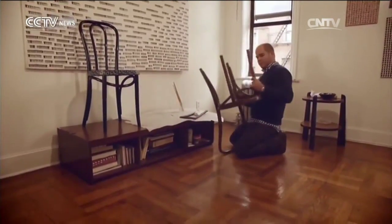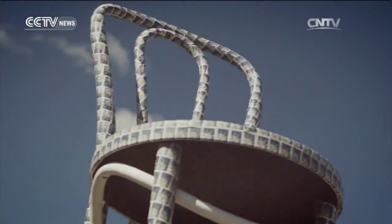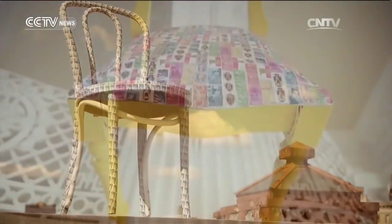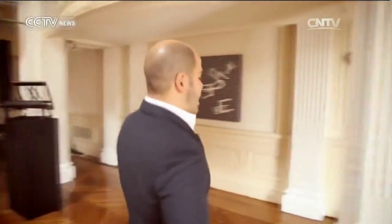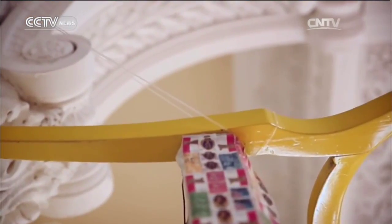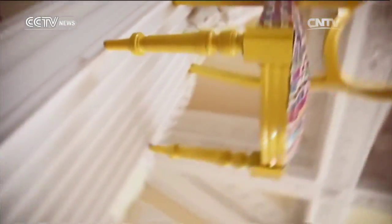This way of thinking stirred Andres' interest, and he started a series called Flying Chairs. Well, I have explored different things. For example, this one didn't have a seat at all. So I started with this one. I explored putting wires and then wrapping them in a preliminary paper and then wrapping them with the stamps. You can see from the back it is wired.